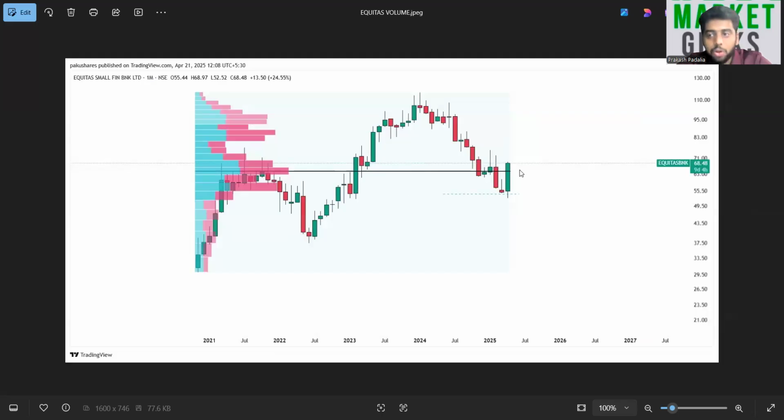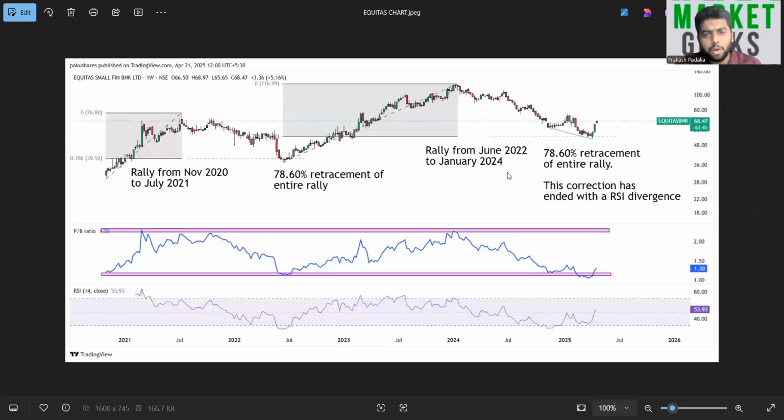And the highest volume was somewhere over here. And the stock price has gained heavily during the current month, and it has gone above the average volume. So it's a very positive sign. It denotes that big investors have already accumulated the stock because there are heavy volumes at a particular price. So this was Equitas Small Finance Bank.